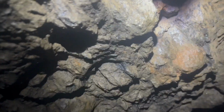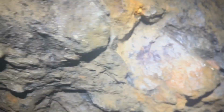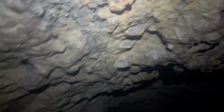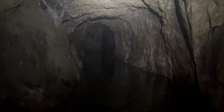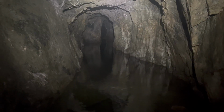It's neat, you know, you look up, you can see a bunch of pyrite. It's an iron sulfide mineral, you know? And it's all over the walls, which indicates there's been a bunch of hydrothermal activity here. I'm gonna take a few pictures and then keep going. All right, this is just really beautiful. Just gonna keep going, poking around.